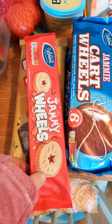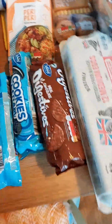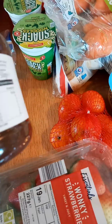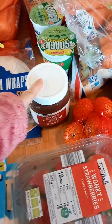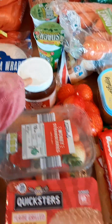Some other snacks are jammy wheels, chives, cartwheels, and 2 packs of cookies and cream, which is Aldi's version of Oreos, and some milk chocolate biscuits. We have a huge tub of chocolate hazelnut spread. This is quite a big jar. This is a 750 gram jar. The last one we bought lasted about 3 months and we were going through the Tesco's smaller version of this quite quickly, so it's good that Aldi sell that big one.